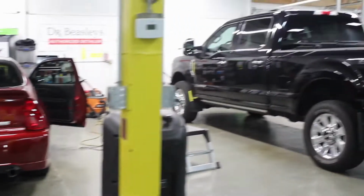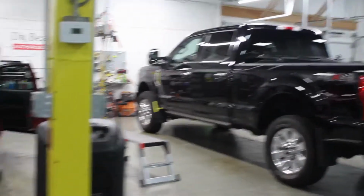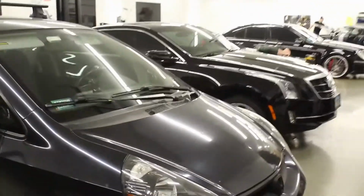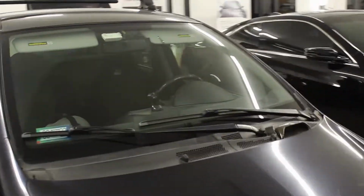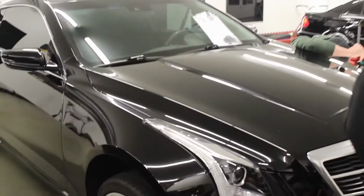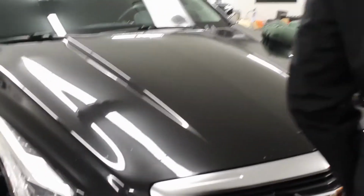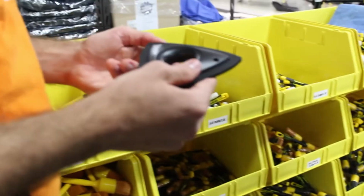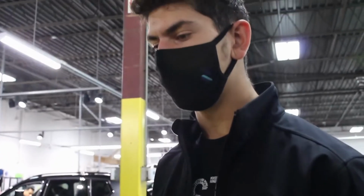You're taking a peek here at some of the vehicles that are in the shop at this time, and some of them are nicer and some of them are not so nice. So the room that you're standing in right now is actually their PPF and extra special room that has anything that does not need to get dirty. It's kind of the room once everything gets waxed and corrected.